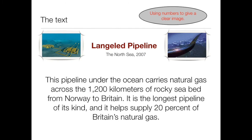The third structure is the Langeled pipeline. Now, this paragraph isn't quite as good as the others, but I guess it is good to have an example that is not perfect too. It leaves room for improvement.